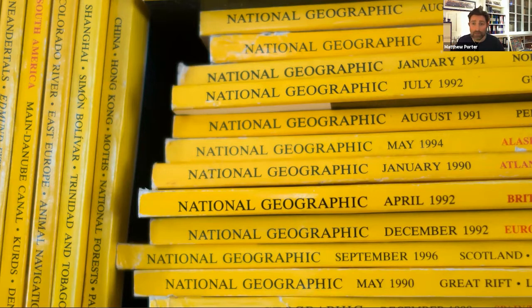And I found them absolutely fascinating. I couldn't read half of them. They were a bit too complicated for me at that age, but the pictures in them were incredible. Some of the adverts in them were incredible. I don't know if any of you are familiar with the National Geographic, but it often has adverts in it for private jets and very expensive watches. And I just found all of that absolutely fascinating. And so I used to thumb through these.